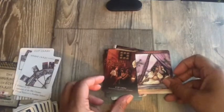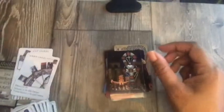Okay. It's interesting how both women are pregnant in the 8 and the 9. The same suit. 10 of coins. Look at that big one. Princess of coins. Oh, we didn't have the baby. Oh, we got 2 babies.